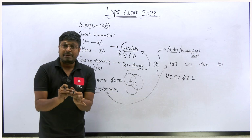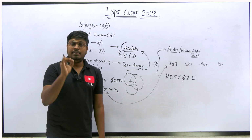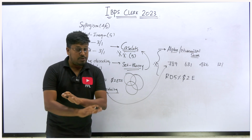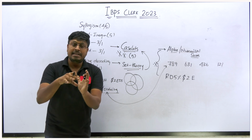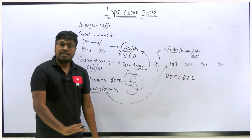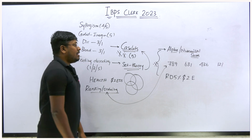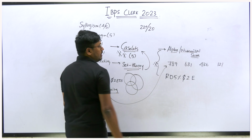For the mains exam, preparation is more and more required. Never and ever learn only shortcuts. If you learn only shortcuts, clearing an exam is not at all possible. If you are a beginner, kindly do not learn the shortcut, learn the traditional method. Try to solve the traditional method in a faster way. That will definitely help you to crack the exams, right? So for every question, there is no way to solve only by using a shortcut. So I think in a 20 minute reasoning section, 22 plus will be a good attempt.